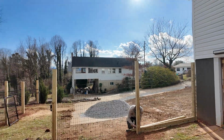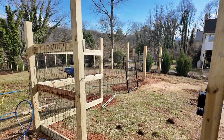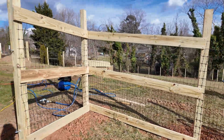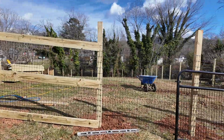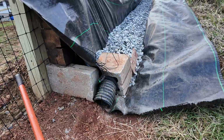It's flurried a few times since we've been out here, but it only lasts like a few seconds. But our fence is going really well. It's starting to look more like a fence. We have the cross rails here on this corner. So here's an idea of what it will look like all the way around. We just have to add the cross rails. So lots of work to do, but it's coming along.